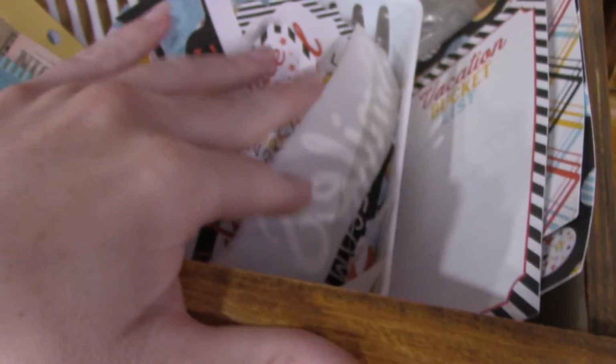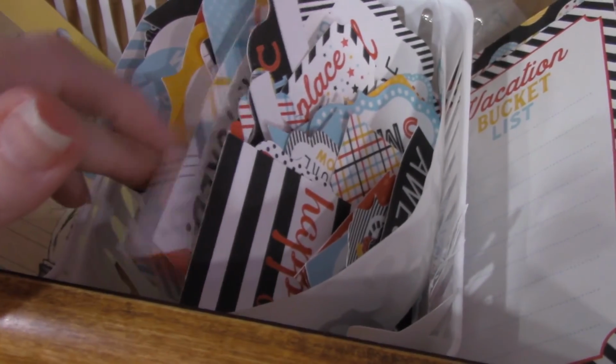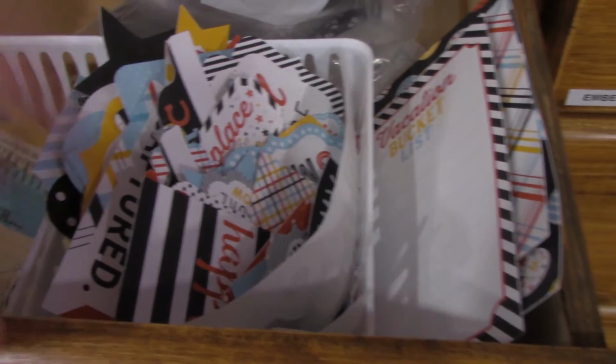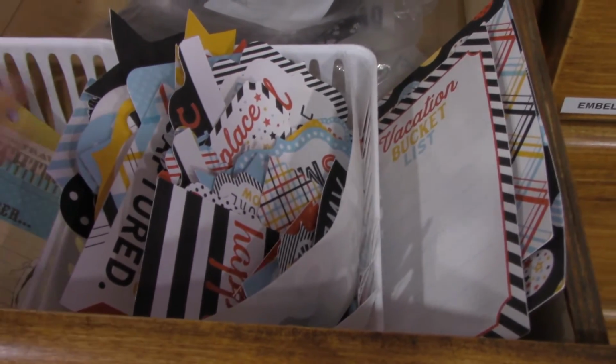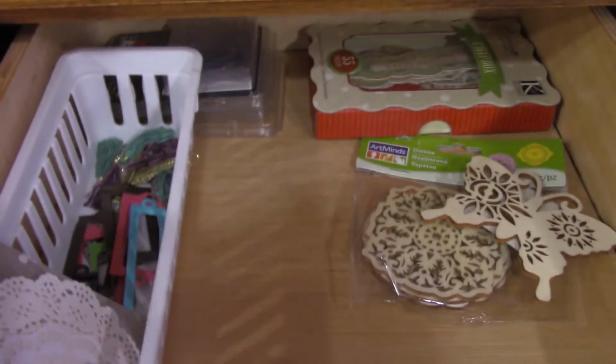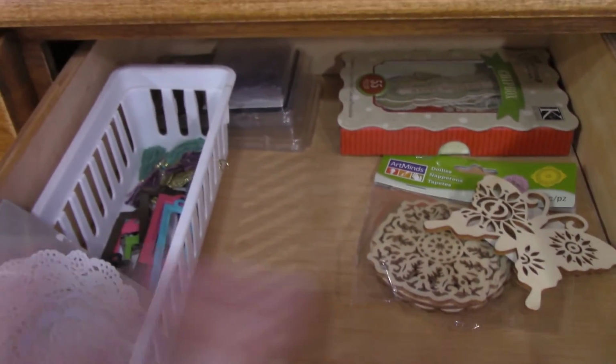You saw me do a tutorial on getting print and cuts, getting the digital files for different things and adding them to your Cricut Design Space and printing them out. So that's where all of that's living for now. Here we've got more 3D embellishments, chipboard things that don't have adhesive on them. So that's all going to live in here.